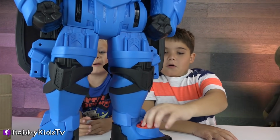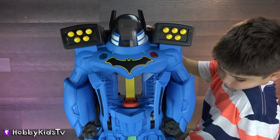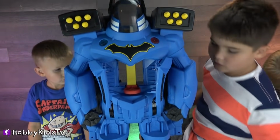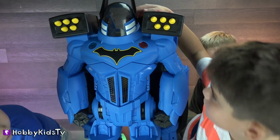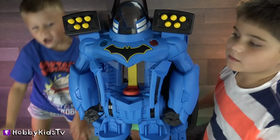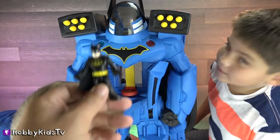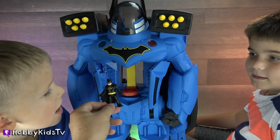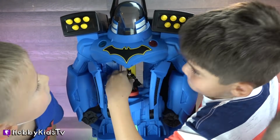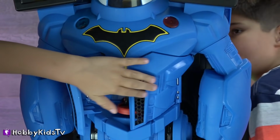It's huge! My goodness. This thing is amazing. And it's big. And it's awesome. So his chest opens up. So if you twist this thing up here... Whoa! Look at that! So we're going to put this Imaginext figure in the middle here. Go ahead. Put that in there for me. And it's an elevator that makes him go all the way up to the helmet. Let's check it out.